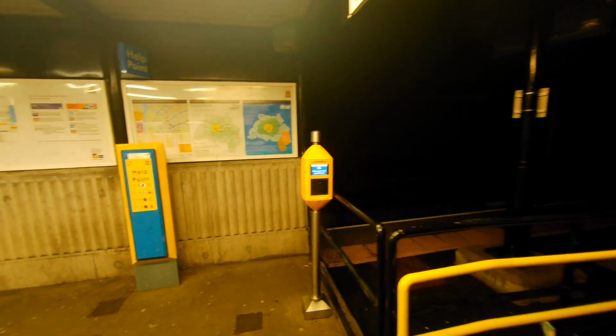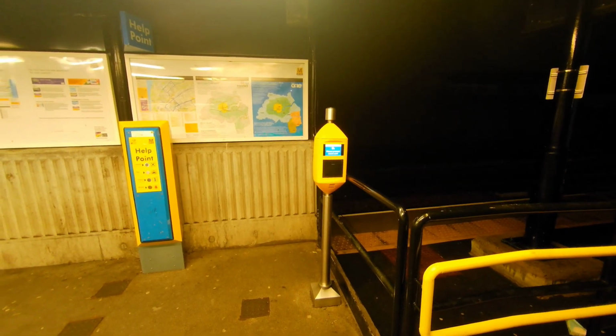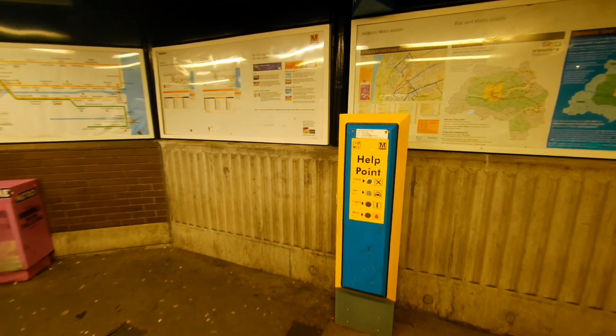What I've noticed while I was here last night is I can't see any security cameras. They must be hidden or something. Maybe there's one inside this post here. This yellow thing on a stand. And here, over here is a help point.